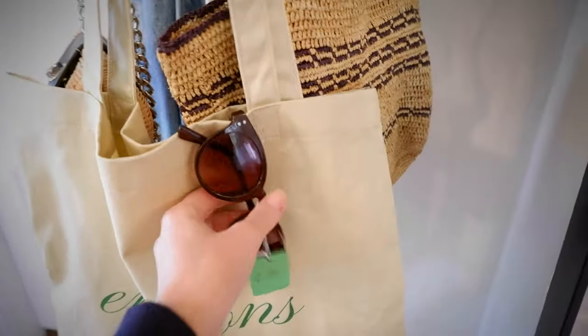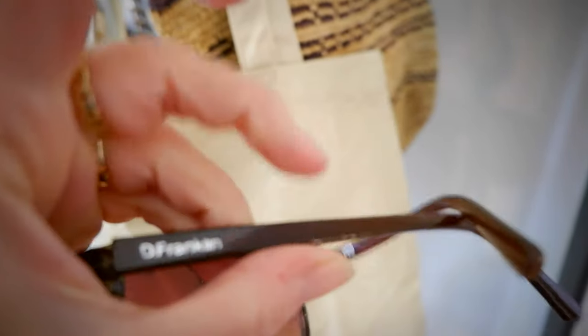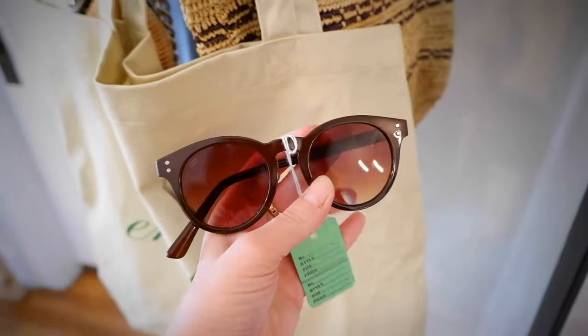And then I've got this recent thrift find, these really interesting sunglasses from a brand called D. Franklin, I think. Yeah, D. Franklin, and they really reminded me of Annie Hall, which is my vibe right now. The lenses were super cool, and I think they were only like $2.99. Such a great find.